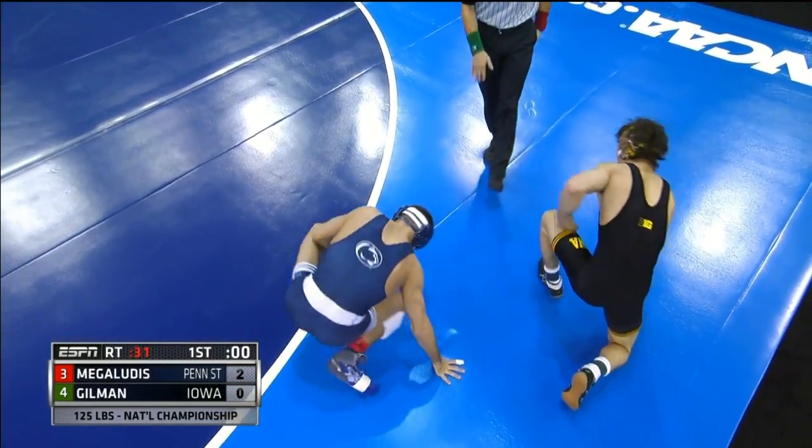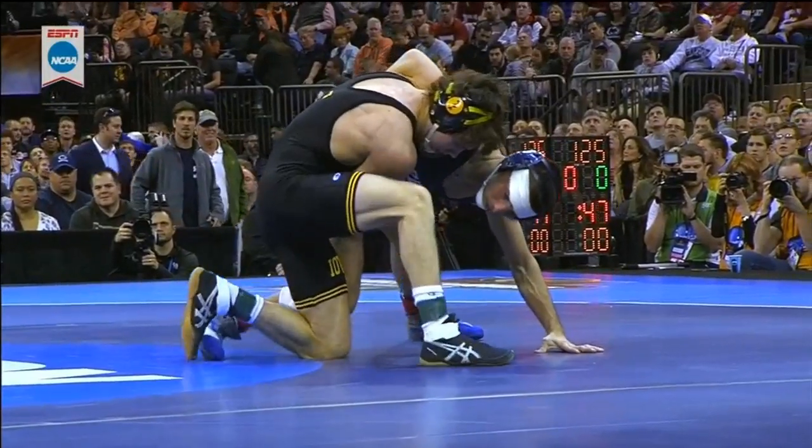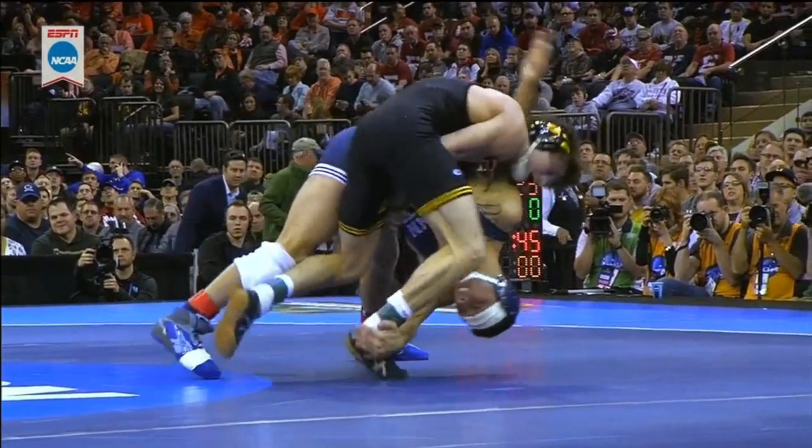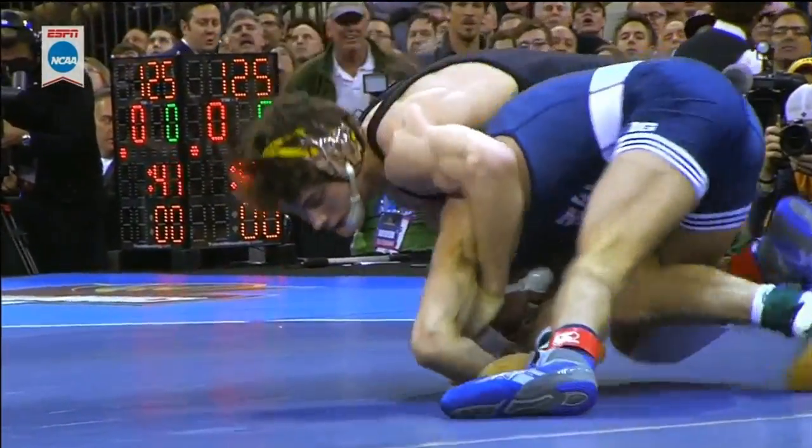The heavy-handed Megaludis keeping control of the Gilman ankle to ride out the rest of the period. This was the takedown, Anthony. Gilman with the initial shot, just beautiful job there by Megaludis grabbing that ankle. He kept control of it. He elevated it up here.